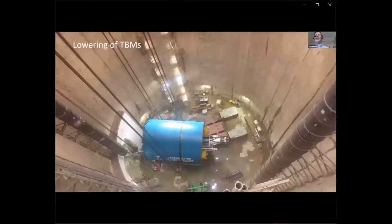So this is a photo of Ursula being lowered into the shaft at the Kirtling Street site in Battersea. We can see here the completed launch chamber. She'll be lowered down here and put into place. Actually putting one of these TBMs into the shaft is a lengthy process. It takes a good day to lower her down on these high tension steel cables.